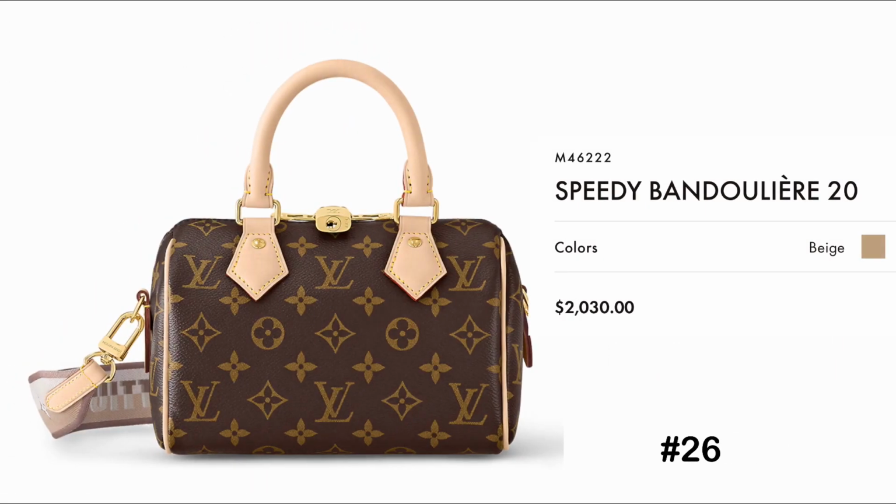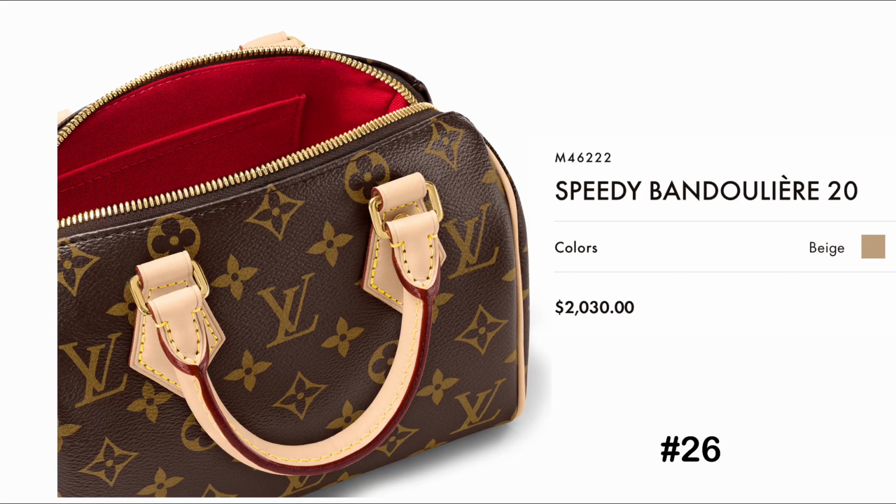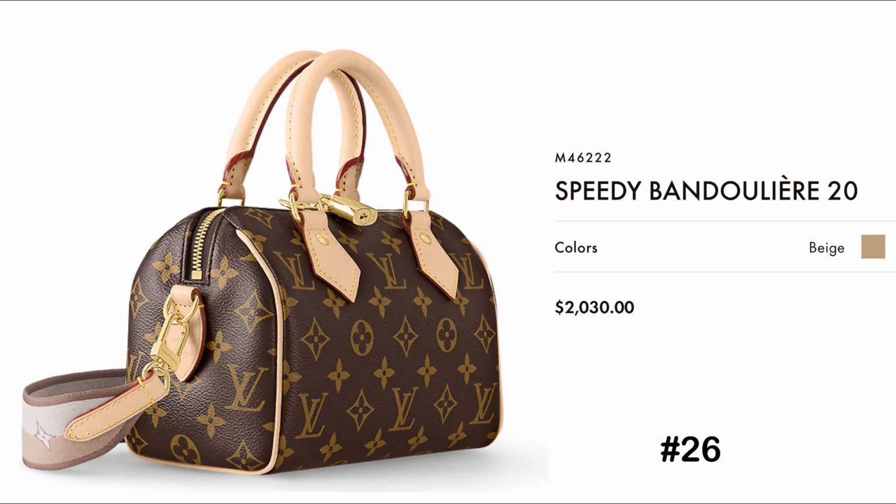The final mention bag is the Speedy Bandoulière 20, price is $2,030 US. This one guys, definitely I'm adding to my wish list, the classic Speedy but in the size 20. So it comes with the pochette and it comes with the very beautiful guitar strap.